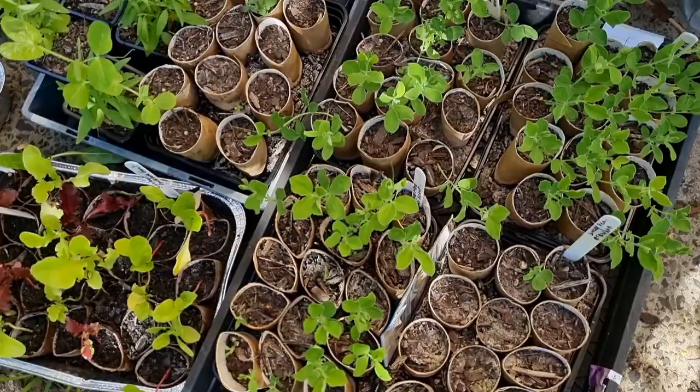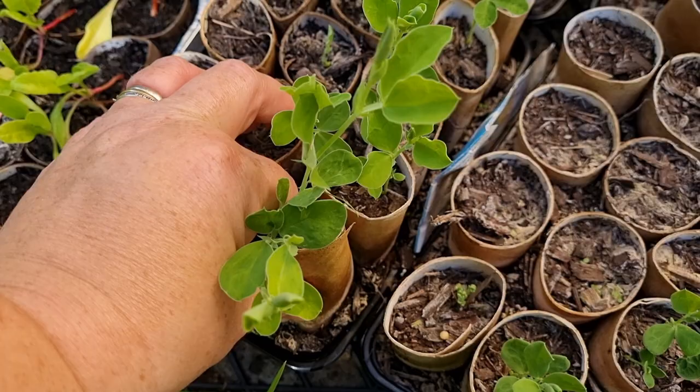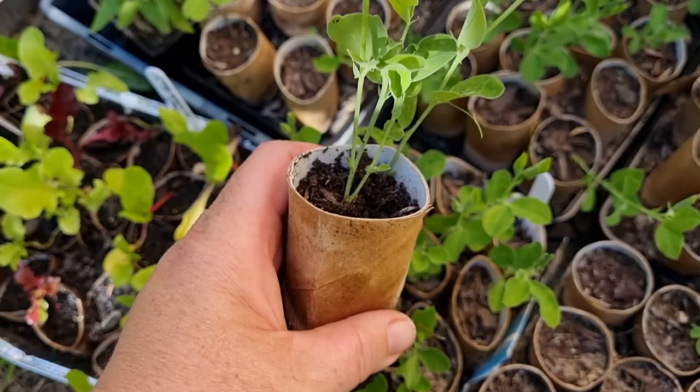They're all here waiting to be planted. Remember, I got them started in these toilet roll holders. Let's see how the root system's looking, if any of the roots are coming out the bottom. Oh yeah, look at that. Beautiful, healthy plants ready to be put in the ground.